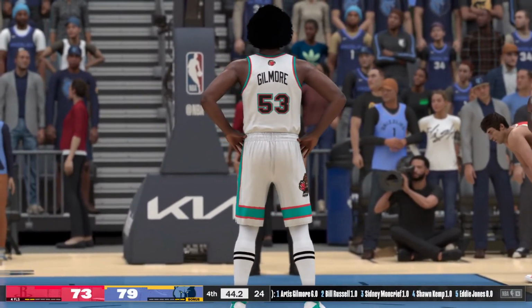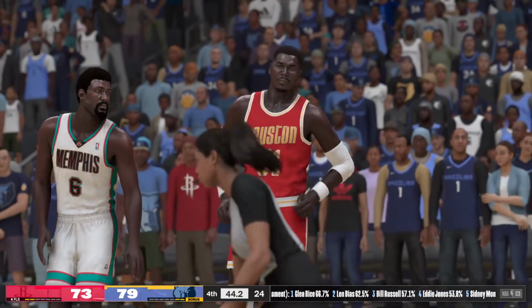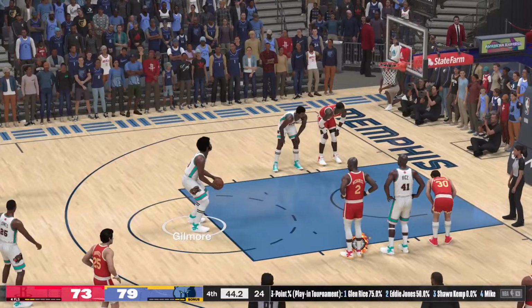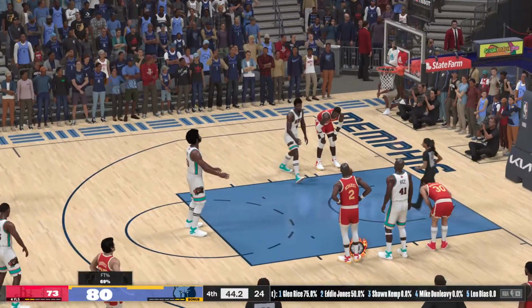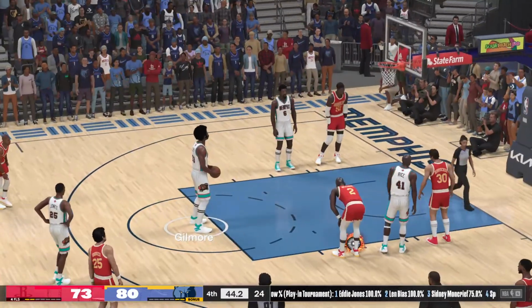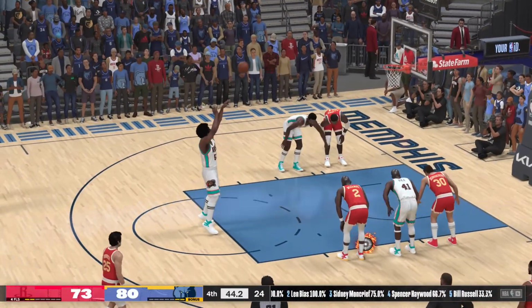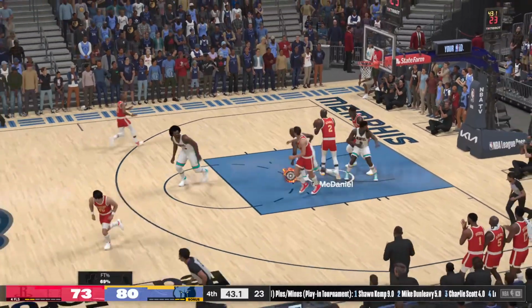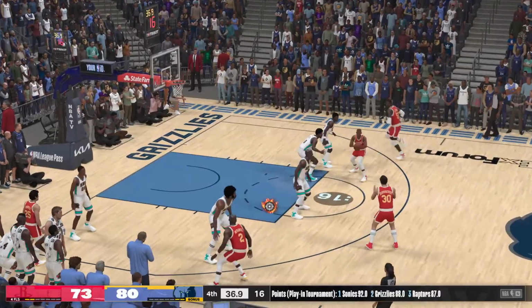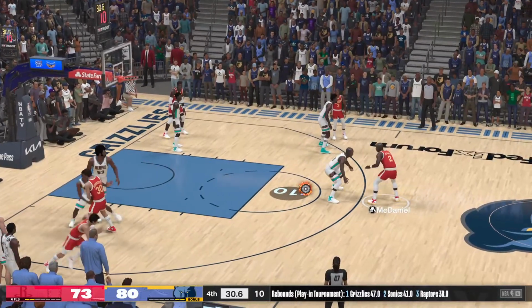Artis Gilmore. That's the first. That makes it a 7-point lead. And he cannot convert on the second. That misses. And I'm sure he would like to have had all of those, but he's still able to pad the lead. There's 31 seconds left in the fourth quarter.